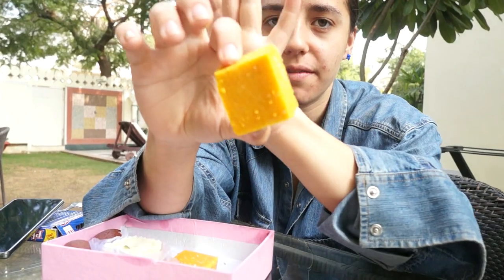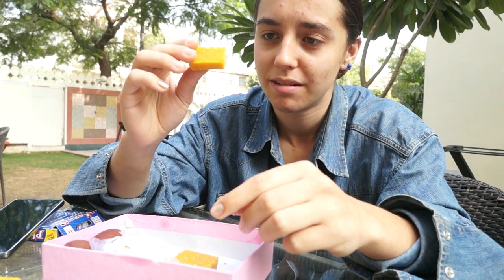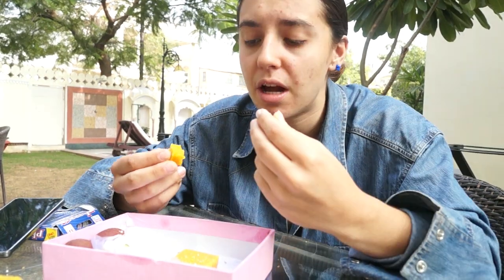Next up, we have this bright yellow burfi. I'm not sure what makes this bright yellow. Maybe it's saffron. This color is kind of unnatural. Hopefully, I don't die from eating it. I'm gonna take note of this one as well. It's a big no from me. Nah. That's nasty as well. That's rank. I don't even know what that flavour is. I have no idea what this is, but I don't like it.